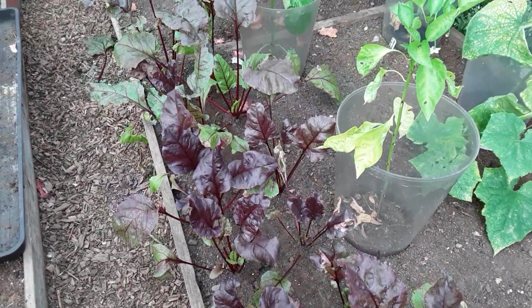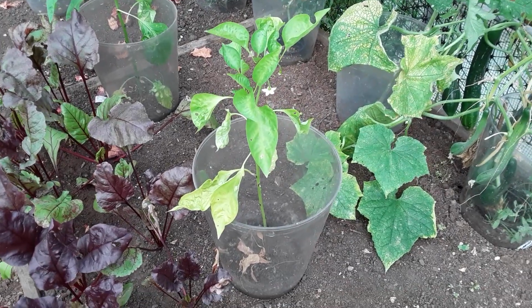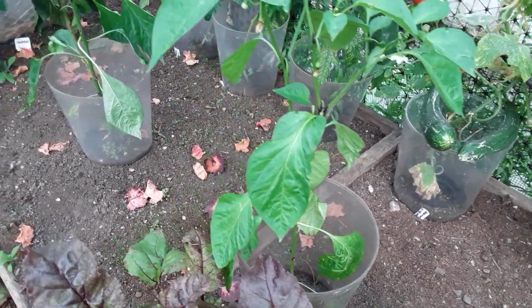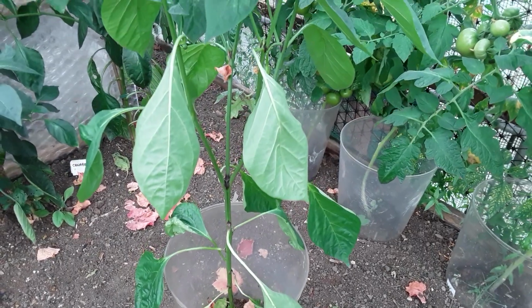These beetroot are just surviving. I did plant some peppers. These are a little bit late. I think I definitely got to start them earlier. I did have a late start. It'd be interesting to see how long they last over the winter.